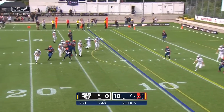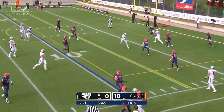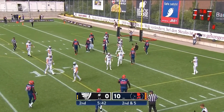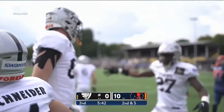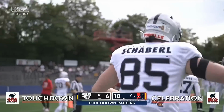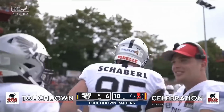Shelton brought the ball back down. Now he's going to scramble for his life before throwing back against the grain to Hahn. Tip drill, touchdown. Well, they didn't draw it up that way, but it certainly was effective. Marcus Scharberl must have been paying attention in practice this week during the old tip drill, as Philip Hahn put the hot potato up in the air, and Marcus Scharberl grabs onto it.